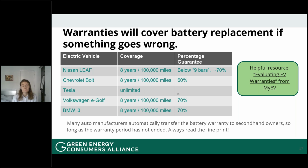So as you can see, this coverage period is pretty standard. Most vehicles do either 8 years or 100,000 miles, whatever comes first. And the warranties basically work as a percentage guarantee. So if you lose more capacity in your battery than what is given in this table here, for example, if you lose 40% of your battery capacity within the first 8 years that you're driving the vehicle, then they will replace the battery free of charge.